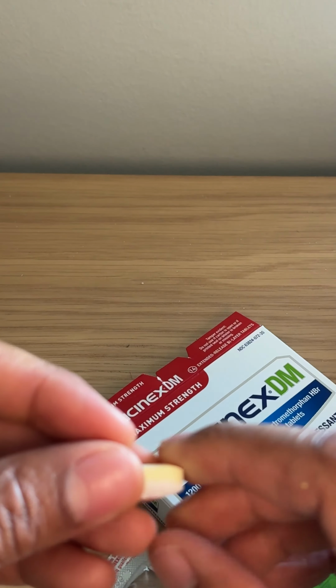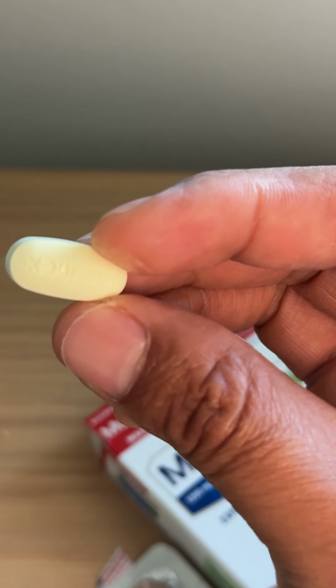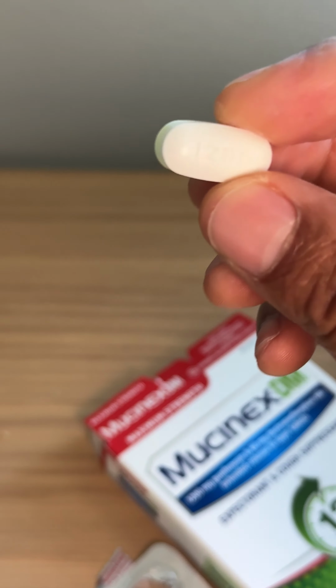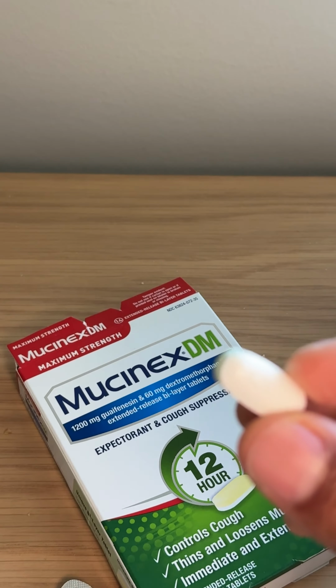It says take one, with a full glass of water. Got a full glass of water right here. So here it is, and hopefully it can clear the congestion. It's 1200 milligrams right here. Going to go ahead and try this from Mucinex.